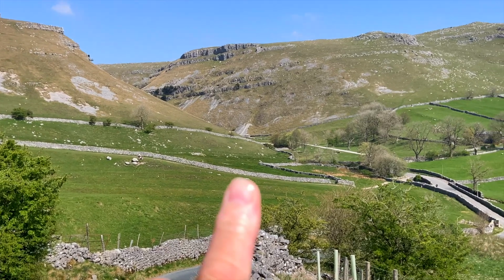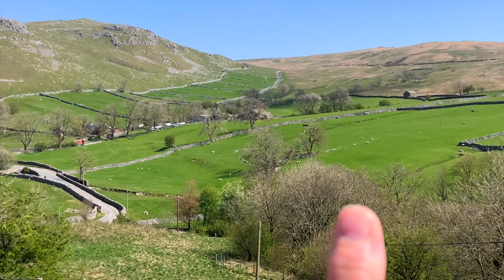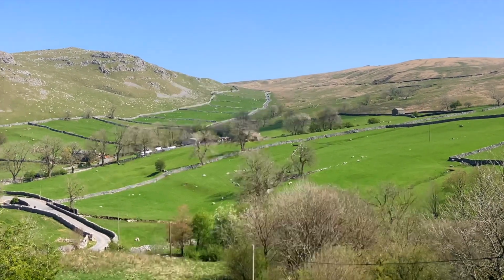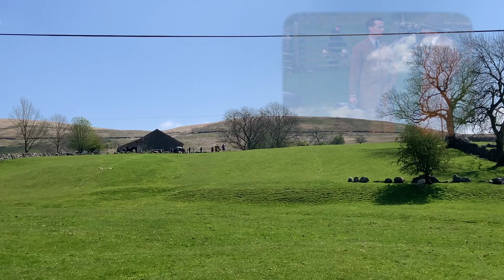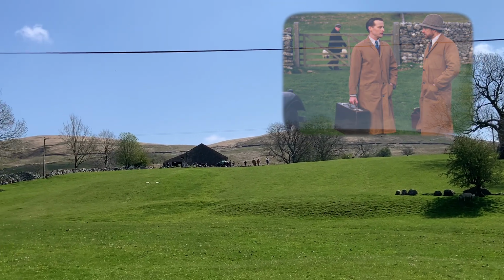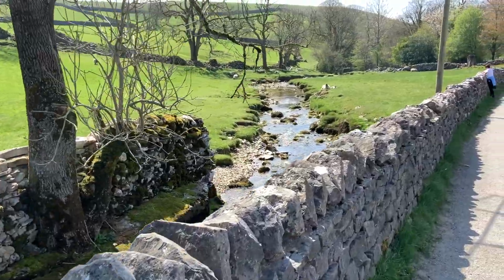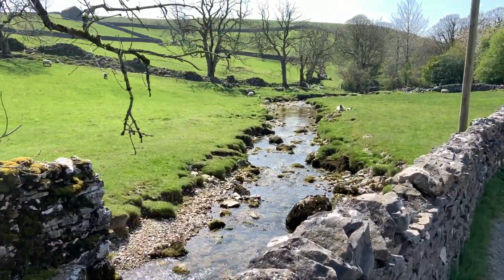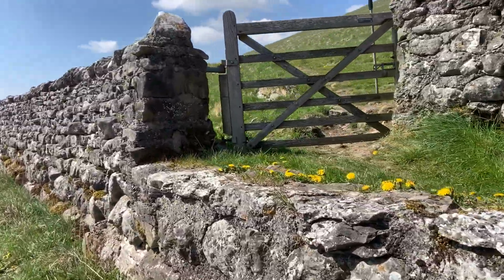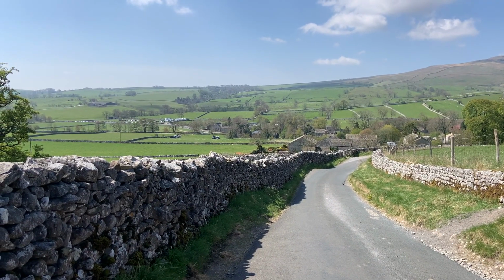So what you can see here is the entrance to Gordale Scar. We just got held up a little bit, quite nicely so, because they're filming over here the new series of All Creatures Great and Small. And just behind it, in the distance, you can see the road and trackway that we've come down from. And this is the trackway leading down to the village of Malham, where we're going to stop and have a cup of coffee.